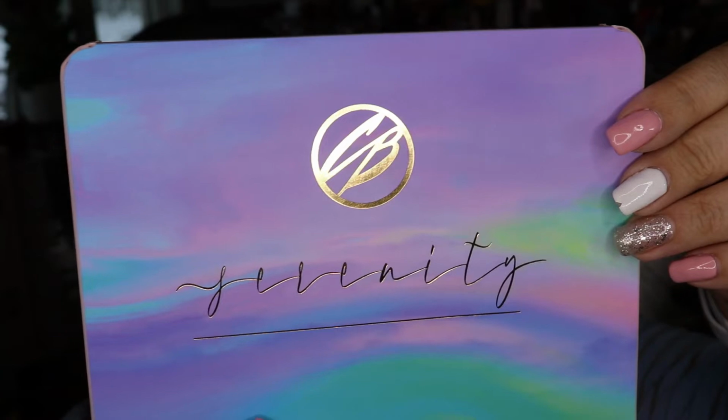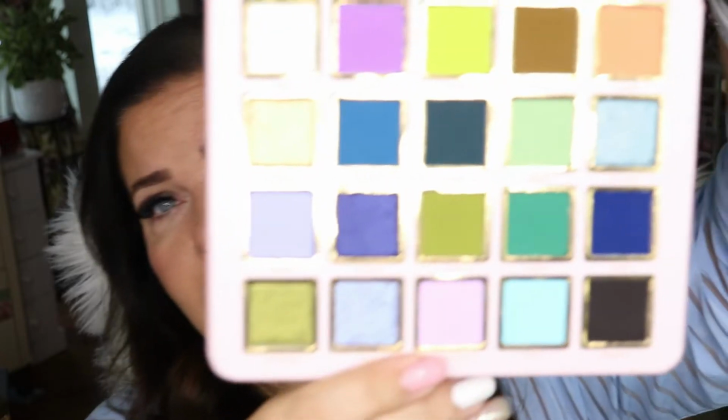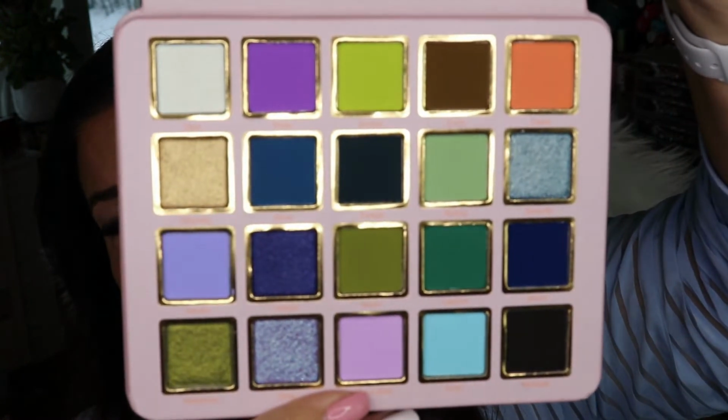I'm trying to remember the name of this makeup brand and I just don't see it anywhere on the package. Anyhow, this is what this beautiful palette looks like.